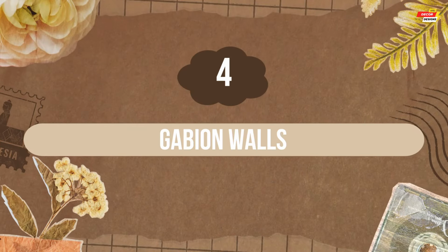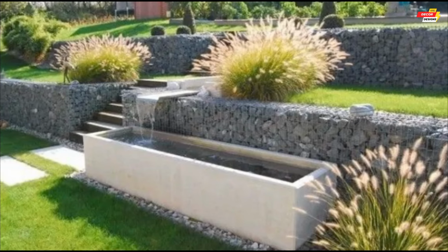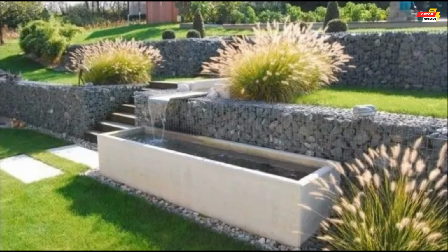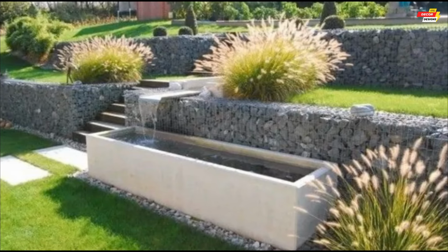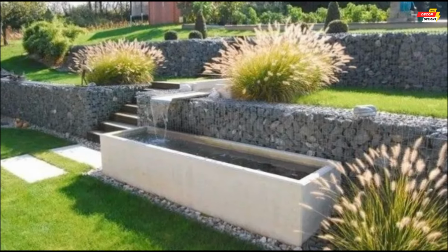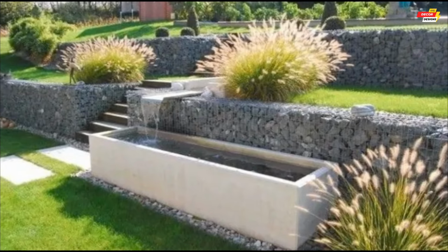4. For a distinct industrial modern look, gabion walls are an excellent option. These are wire cages filled with rocks, gravel, or even recycled materials. They offer excellent drainage, are environmentally friendly, and create a visually striking, textured wall that complements contemporary landscapes.